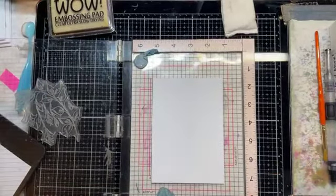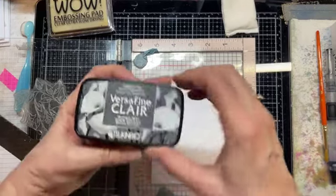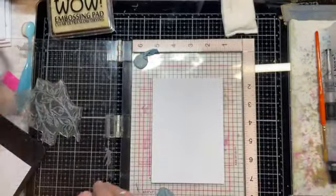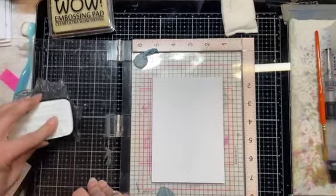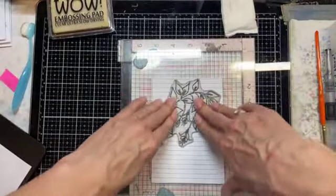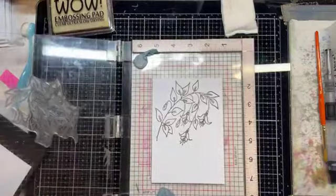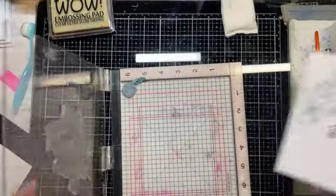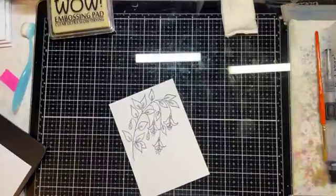Now I'm not going to emboss this because I want the embossing to really stand out on my frame. So I'm just going to stamp this, but I'm using VersaFine Clair, and this is the grey, this is Morning Mist. And I've really liked using the grey ink pads with these stamps as opposed to the black. I just think it gives it a bit of a softer finish. So just stamping that out, lifting that up, making sure I've got a lovely impression. I mean, just beautiful, absolutely beautiful. Just pop my sheet back in so that my dirty stamp doesn't mark it.